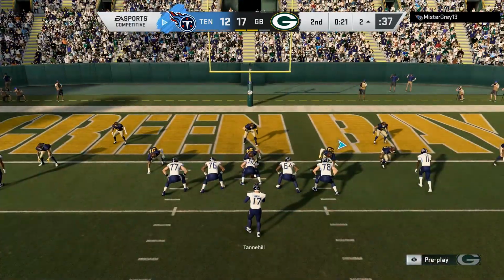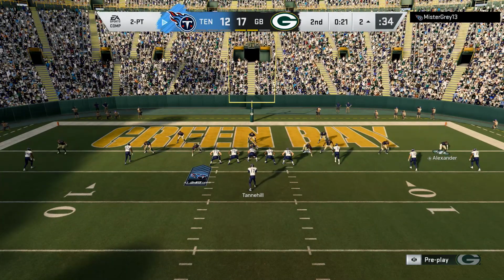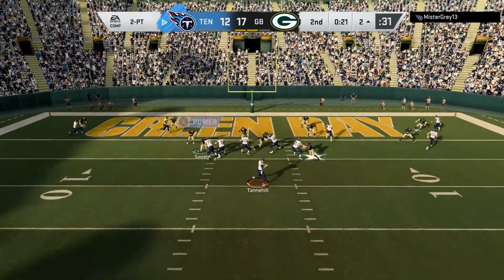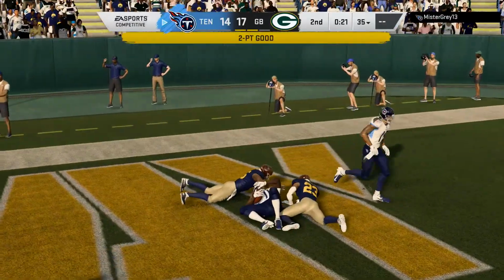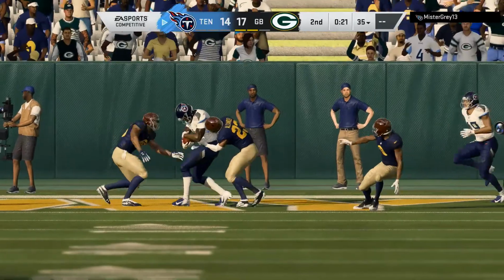And now they'll empty the backfield here as they elect to go for two. Matchbox right. He's coming. Double up. To the air again, Tannehill. And he's got it. So the try for two successful. And with it, they're back within a field goal.